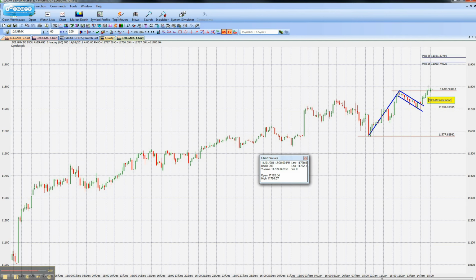So let's just see how we open up on Monday, and if we do get a good close on the 60-minute graph above this level, then it does look like we are heading to this area. So that's pretty much everything for now.